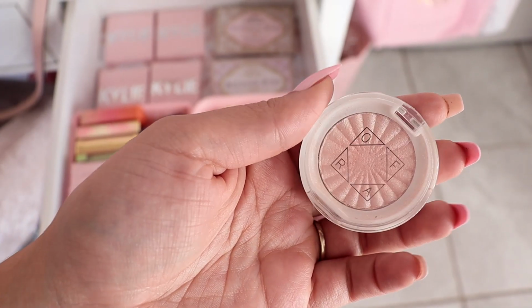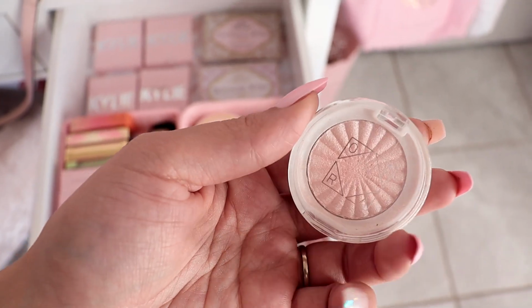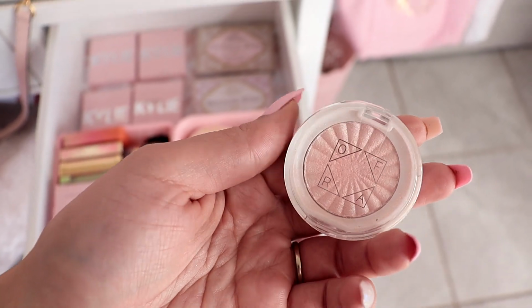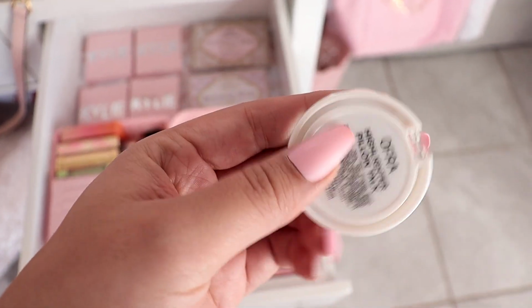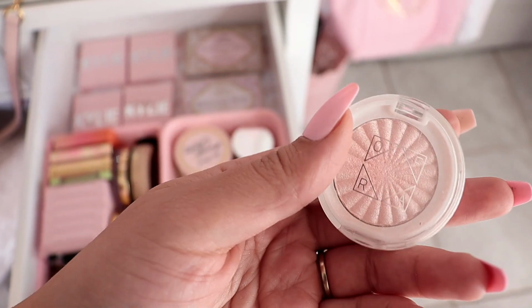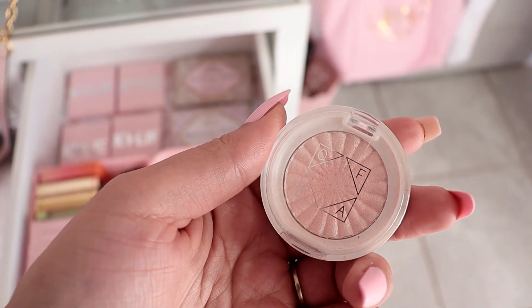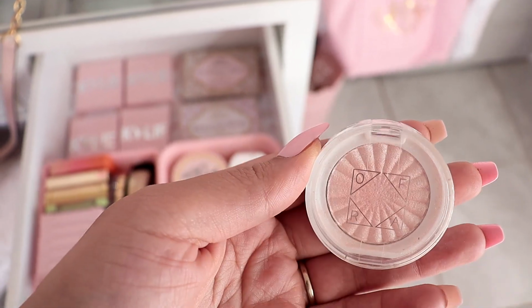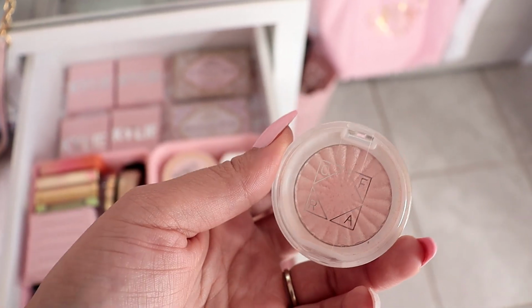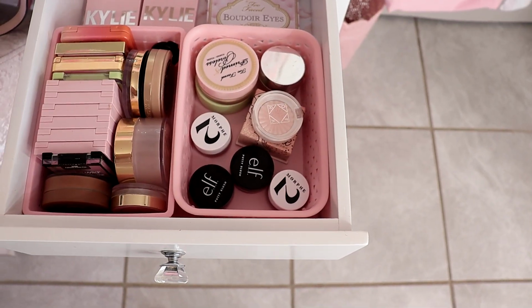This one is definitely a favorite. This one is from Ofra. It's just a little travel sized highlighter. I'm not sure if I got it in a BoxyCharm, but I found it in one of my drawers. It's in the shade Pillow Talk. You guys need to go and get this highlighter. It is just so beautiful for the inner corner, for the bridge of your nose, and on your cheeks. Like, this is just a stunning iridescent highlighter. I'm obsessed with it, so that's what I'm currently using right now.